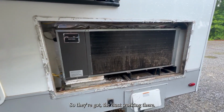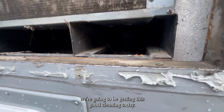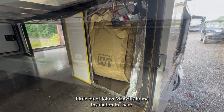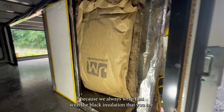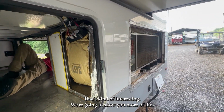So they've got the duct work in there. You've seen us do this multiple times, but we're gonna be giving this a good cleaning today. Lots of bird stuff in there, and then pull this out and get it done the right way. A little bit of Johns Manville home insulation in there. That's another first. We haven't seen that before because we always wrap that with the black insulation that you see. But yeah, this one's kind of interesting. We're gonna show you more as we do it.